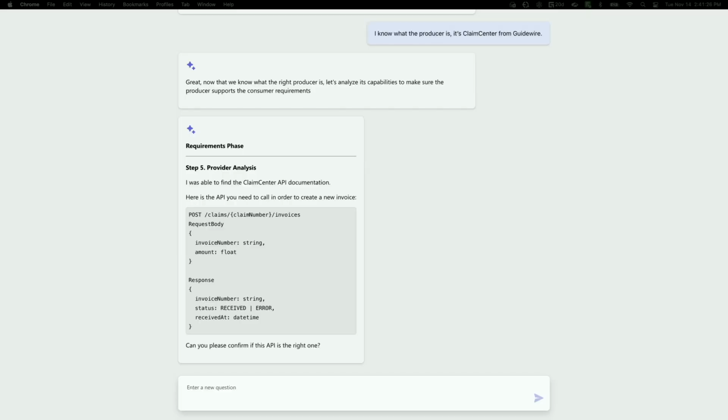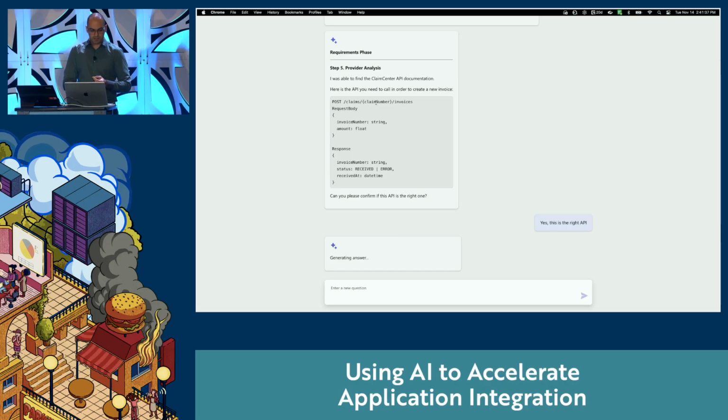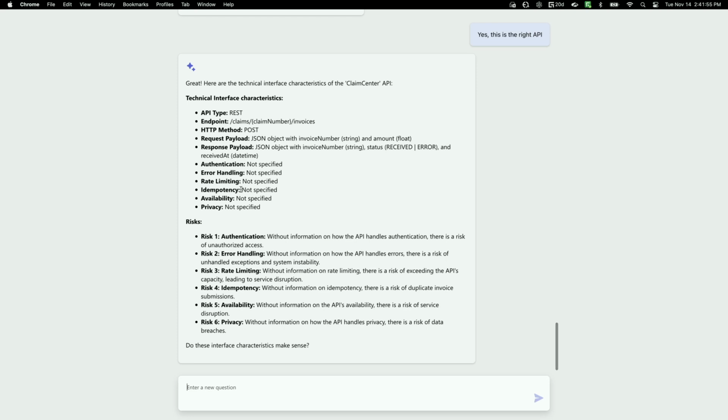So it came back with an API that it found in the Claim Center documentation. And you can see here that there is a post API that you can send the claim number. This is the request body. This is the response. Does this look correct? Let's say it does. So it's going to analyze the interface characteristics of this API now, and it's going to tell us what it knows about it and also what it doesn't know about it.